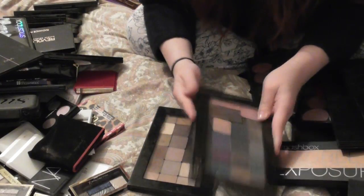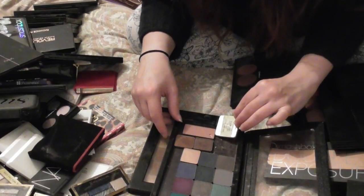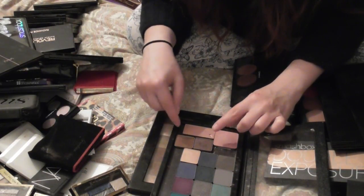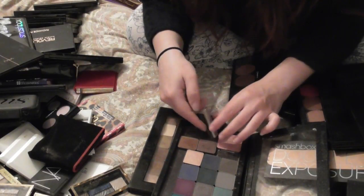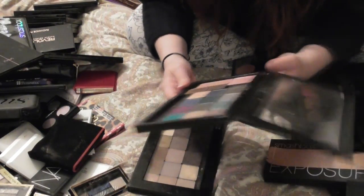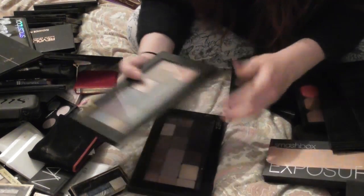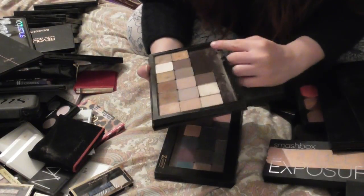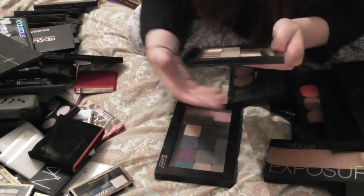And we have my Z palettes, which have my Inglot shadows in them. This is Natural Glow from Max Factor. This is Plum Perfection. Oh no, of course I didn't take the label out. Stupid me. But that is an Elizabeth Arden blush. We have my Inglot eyeshadows, and the other Z palette has more Inglot eyeshadows, which I need to get more use out of, most definitely.